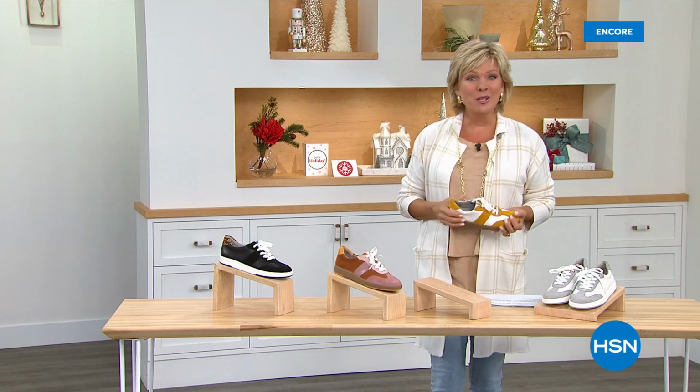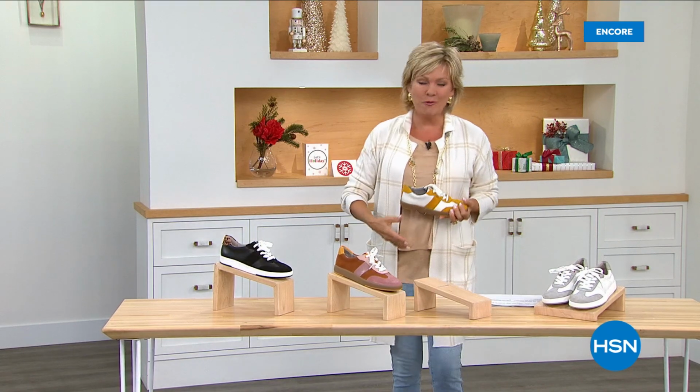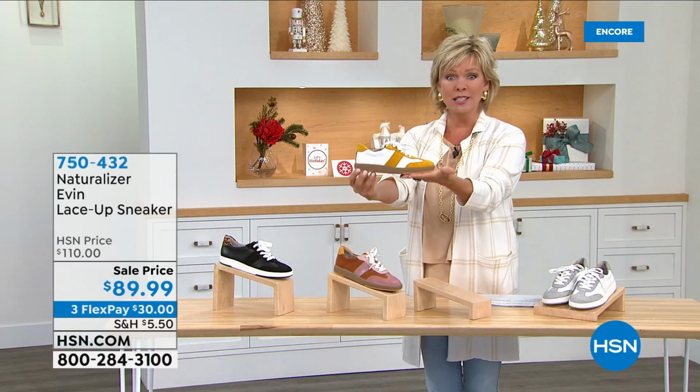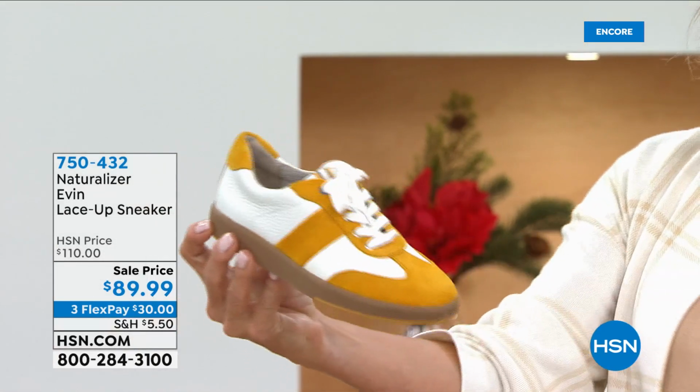Welcome back. I'm Callie Northagen. We have our new Today's Special from Naturalizer. Stay right where you are to order yours. I'll show you what they look like in a moment. But how cute is this sneaker? I'm totally getting this one. I love this particular color.